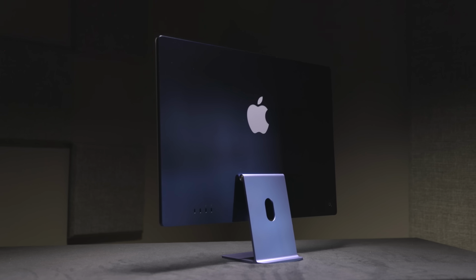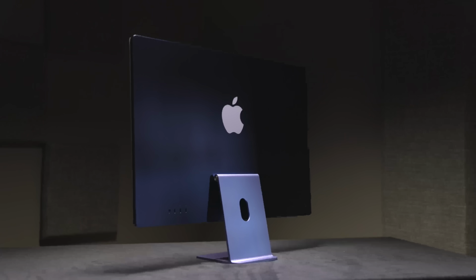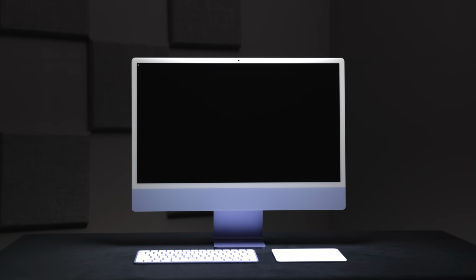Now, enough about the chip. Let's get to the iMac itself, because there are a lot of things to love about this machine. The display, in classic Apple fashion, it's fantastic.